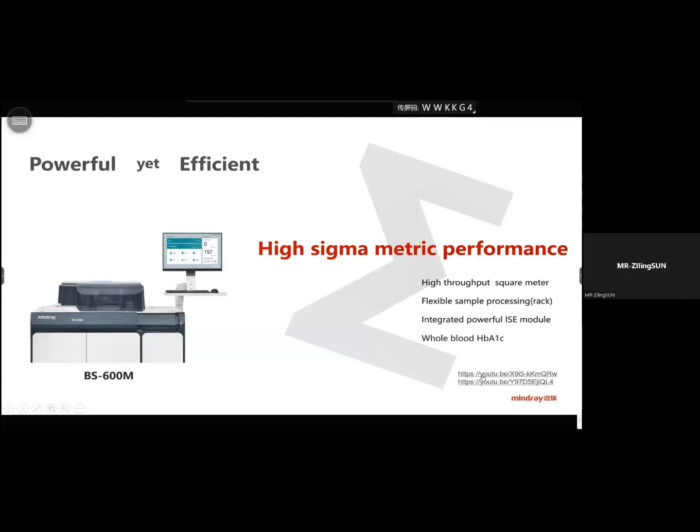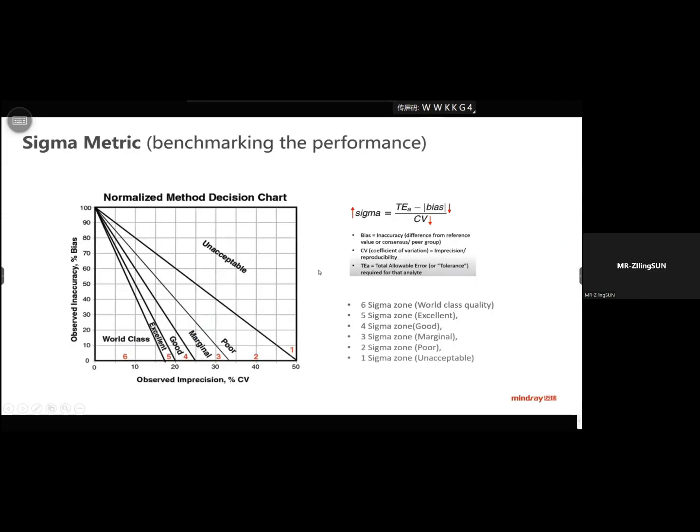And today's topic I share is the performance design of 600M, focusing on its sigma metric performance. In Professor Adley's speech, we learned the concepts and application of sigma metric. Sigma is a composite statistical measure of a method's total error, precision, and bias. And here is the calculation formula of sigma metric. It is equal to the difference of total allowable error and bias, divided by the precision.